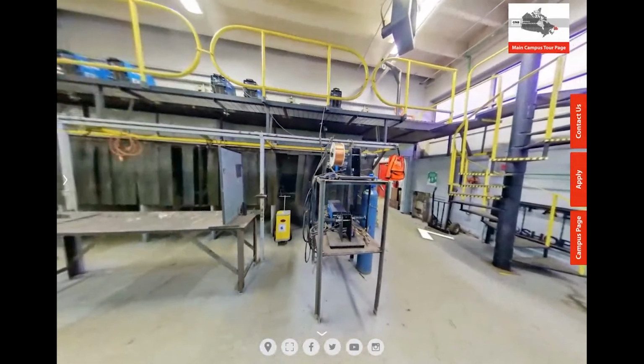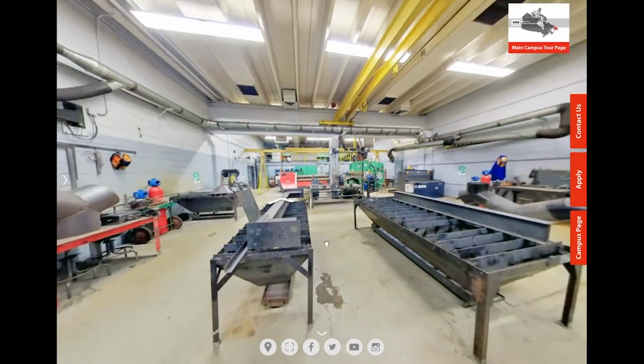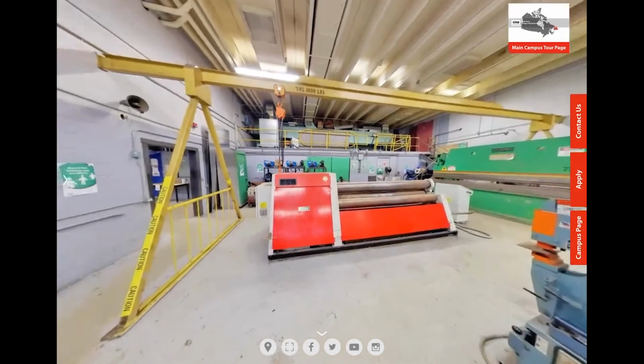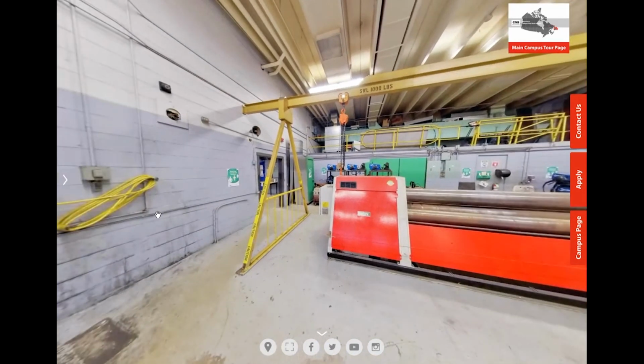So we go down through here. You can see these are the booths that students complete their work in, and tables that they do their layouts and blueprinting. And to the back of the shop here, you see different pieces of equipment for bending and cutting metal. And again, most of these pieces of equipment are the same as used in industry. So when students get out in the workforce, they're already familiar with the equipment.